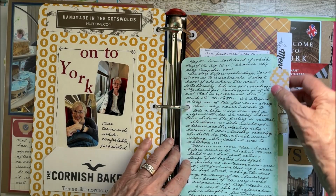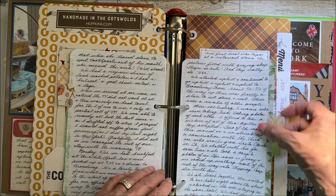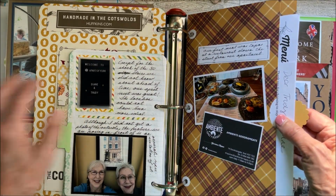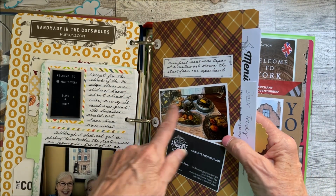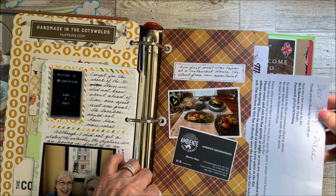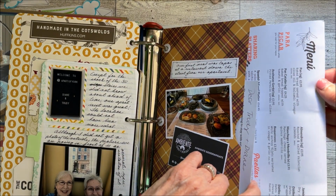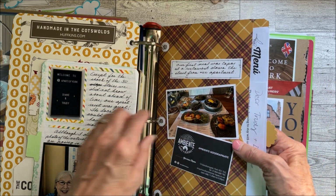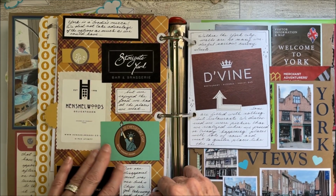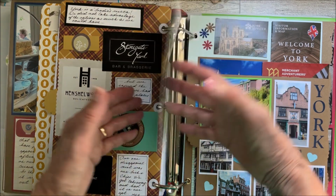Here we are back on to some pages that I wrote while on the trip that sort of fit in that spot. It's a picture of the first place we ate in York, and here's information we got from the owner of the Airbnb where we stayed, and this is the menu of the restaurant that we went to. These are business cards of the various restaurants we went to.